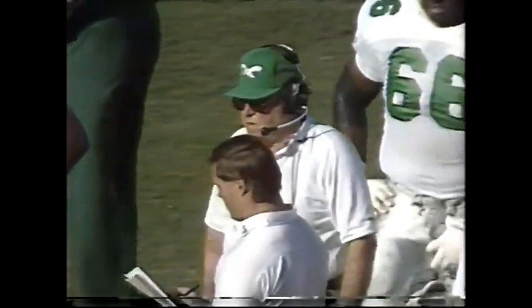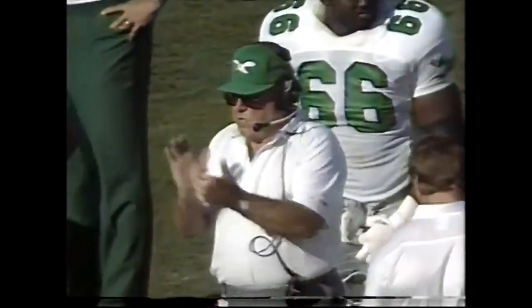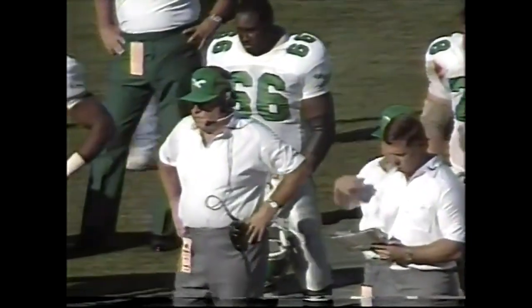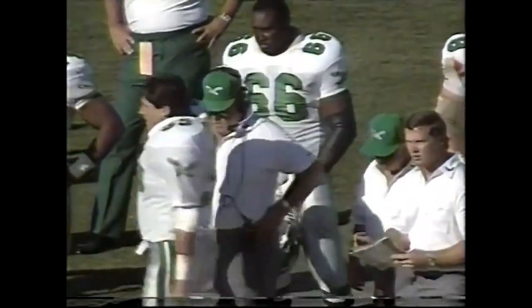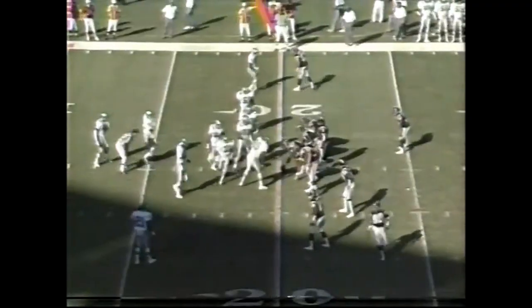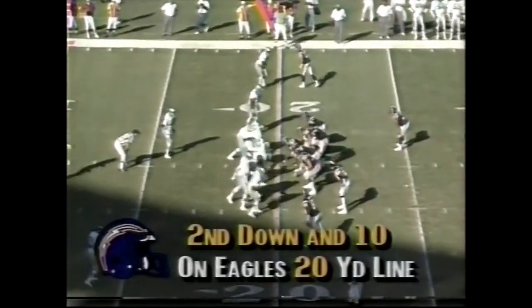This is where Buddy Ryan defenses typically, and Jeff Fisher, their defensive coordinator, will tell his guys to tighten up down here. When you get inside that 20, that's when you start seeing blitzing out of the defense, one-on-one coverage as we just saw. 2nd down and 10. Chargers.